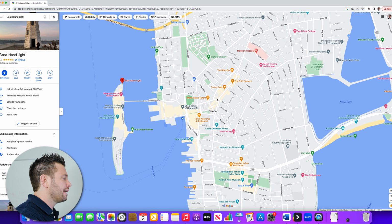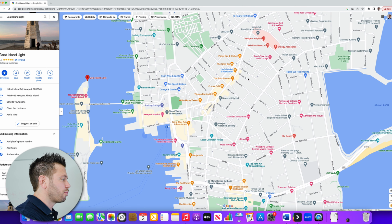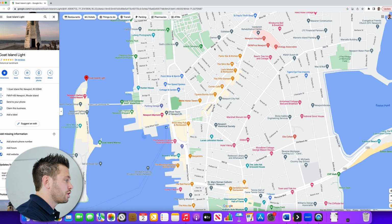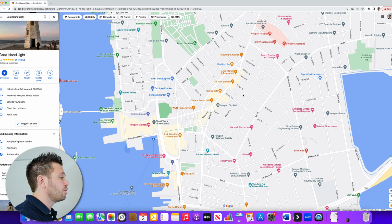Also, I want to highlight Broadway. Broadway has really been up and coming over the last, I would say, 7 to 10 years. That's going to be about a 15-minute walk from the point. Some key restaurants that I enjoy over in the Broadway area. They have a great coffee shop known as the Nitro Bar. This is gonna be about a 15-minute walk, like I said. And then some restaurants you're gonna want to visit are the Fifth Element, Corner Cafe, and the White Horse Tavern.